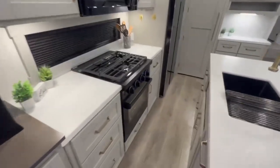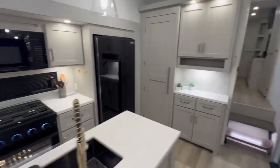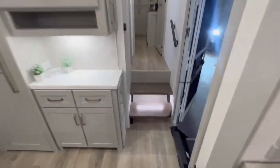You're gonna have the larger oven, 3-burner stove. Take a quick look at the bedroom.